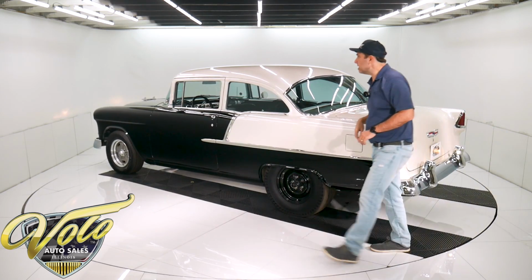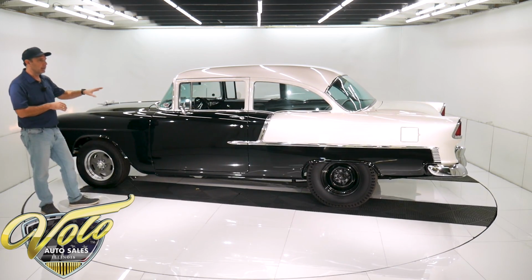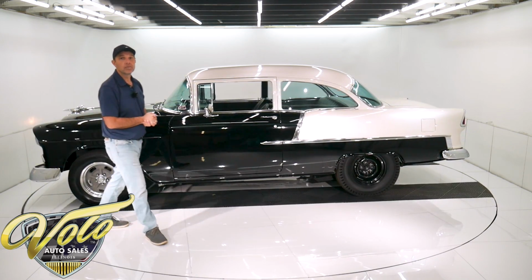So if you're into really high quality fit and finish and you've been searching for that 55 Chevy with incredible sheet metal and paint, this is it. I really like the theme going on. It's unique, it's different. You can have a lot of fun with this car.